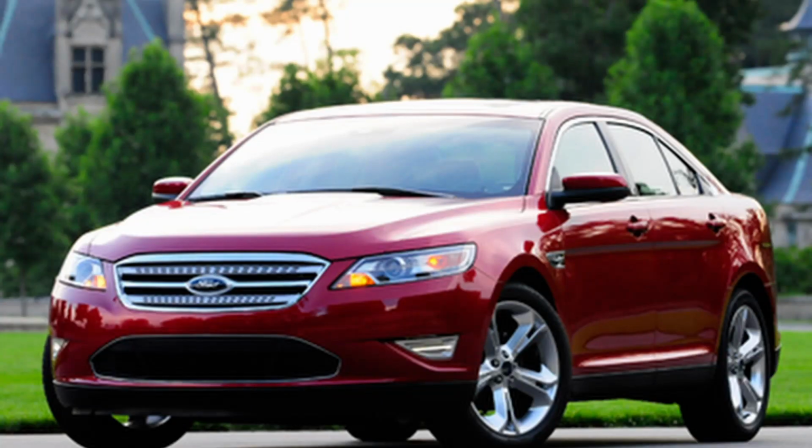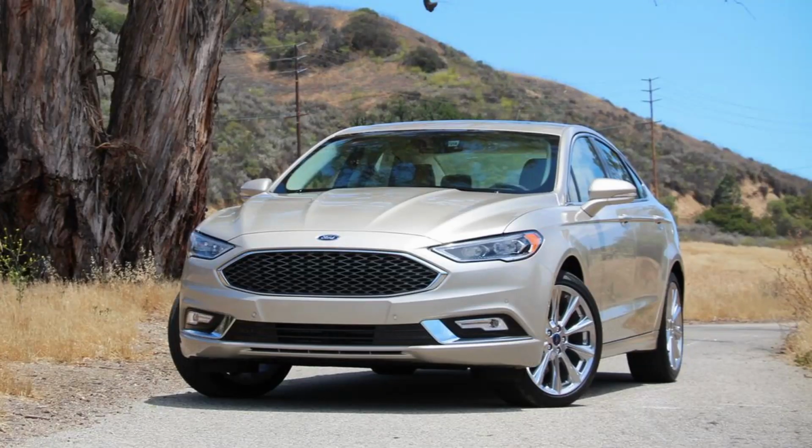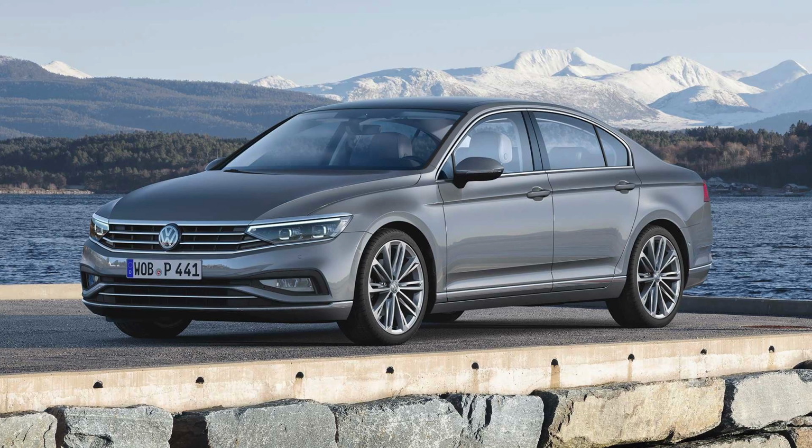People have been saying that the front of the Accord looks a bit like a Taurus, but I think it looks more like a Ford Fusion. And overall, the vehicle looks like the next generation Passat meets Japanese design or something like that. It's just not my favorite.